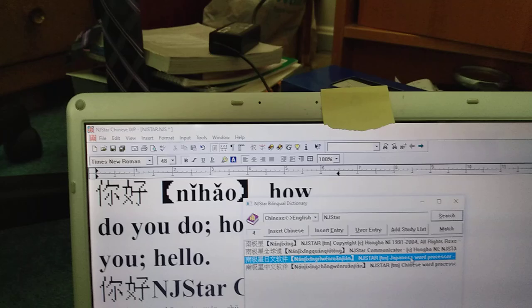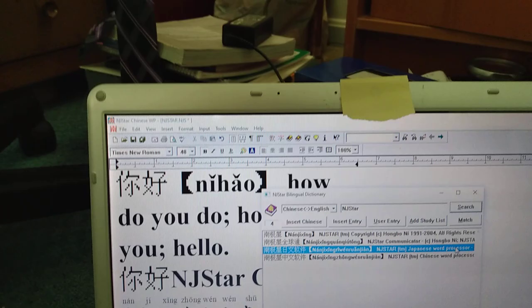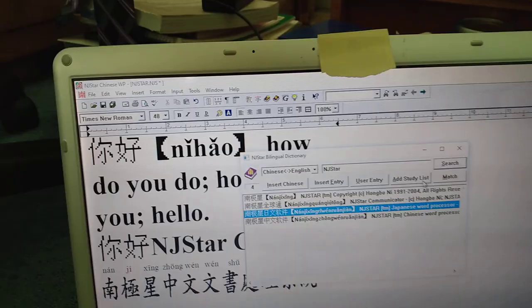Let's see if they have it. You'll have to go online and download the software for the Japanese version. Mostly it's Chinese, English, and communicator. They have communicator software. Hong Bao Ning is the owner of NJSTAR.